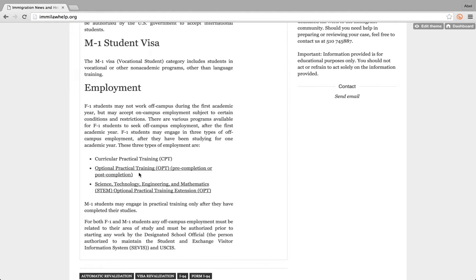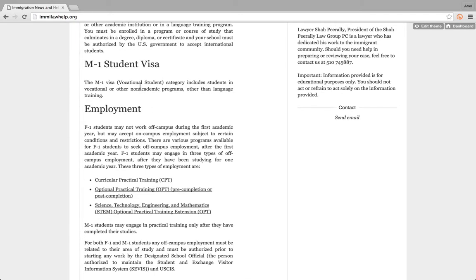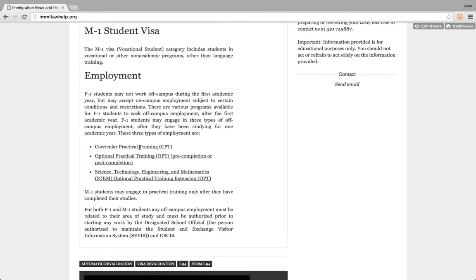Having said that, the main ways to work under the F1 student visa are CPT, OPT, and STEM OPT. But note that you should not abuse any of them. These are not made to really get work. What is made is to get experience and to get your foot in the door. So be careful not to abuse it. For those who are new to the student visa and the system, the M1 is for vocational, so we're not going to talk about that. It's mostly for F1. So I recommend that you talk to a good lawyer who can help you.